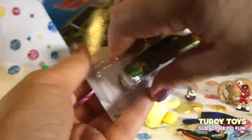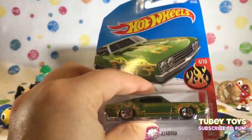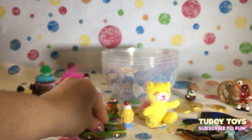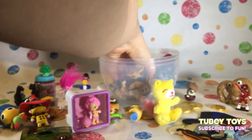Whoa, moving on. We got a Hot Wheels car. This is an awesome one. It's 4 out of 10. Ooh, and it's called Hot Wheels Flames. This is a cool car. I like the green color. I have Hot Wheels. Yeah, we love Hot Wheels. Hot Wheels are awesome. Yes. Woo! Yes, they are.